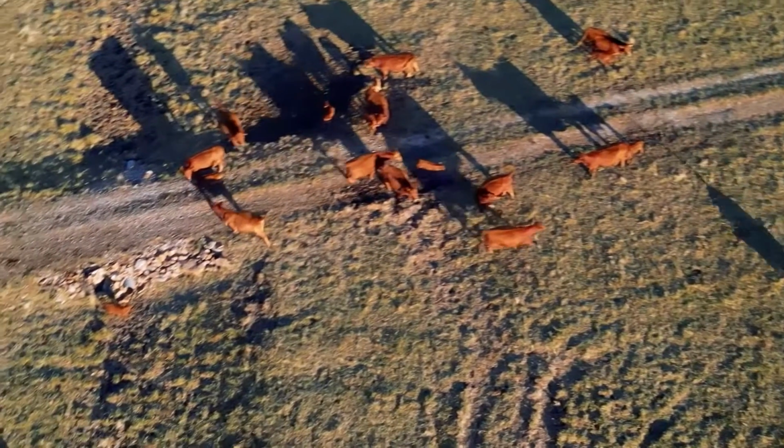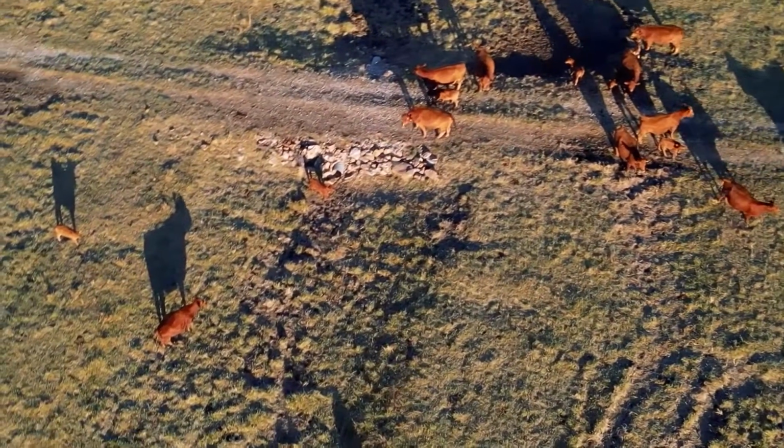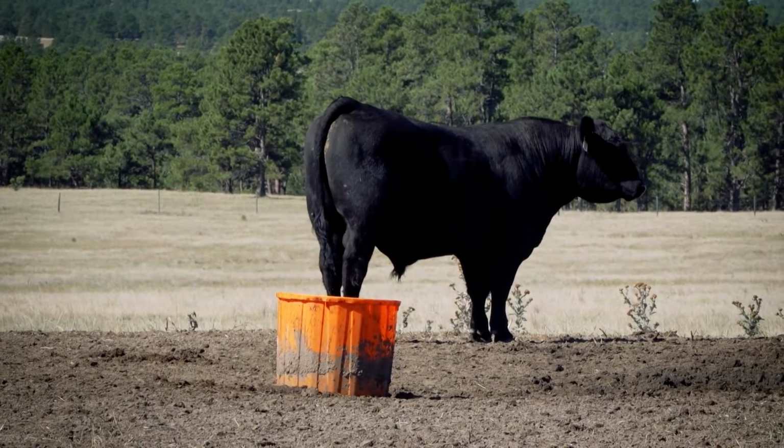It's a very functional animal that can live in the Sandhills, and if they can be fertile and grow and do what they do under those conditions, then that's what we want to put in here. You gotta buy bulls or cattle from people that raise cattle like what you want to raise.